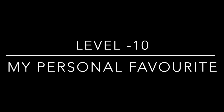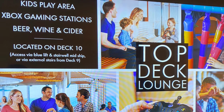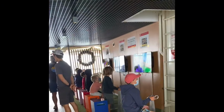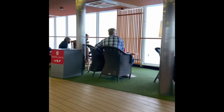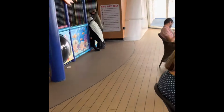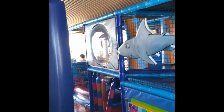Well, now it is time to talk about my favorite place on the sea. Yes, I'm talking about the top deck lounge. I'll say it is probably one of the best places for families. Suitable for kids under 5.